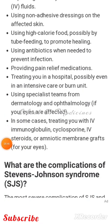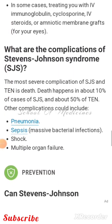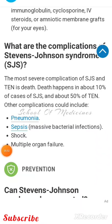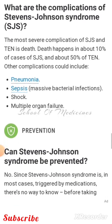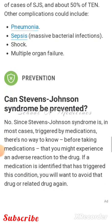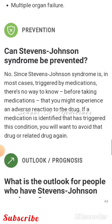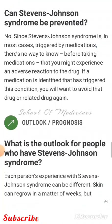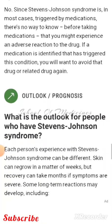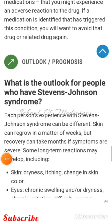Some long-term reactions may develop, including skin dryness, itching, change in skin color, eyes chronic swelling and/or dryness, chronic irritation, difficulty seeing, sensitivity to light (photophobia), excessive sweating, lung damage, chronic obstructive pulmonary disease, asthma, nail loss or deformity, hair loss (alopecia), dryness of mucous membranes, which could cause problems urinating, chronic fatigue syndrome, difficulties with your sense of taste.